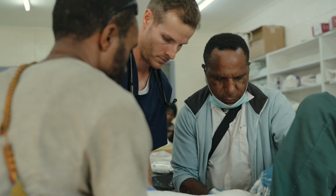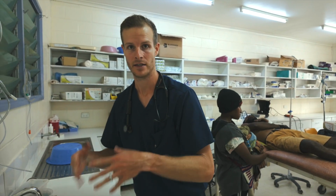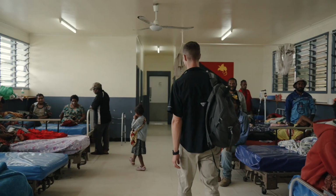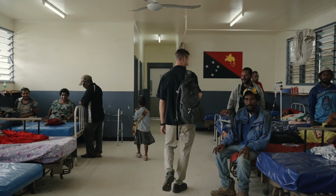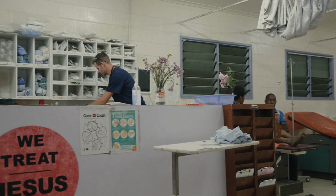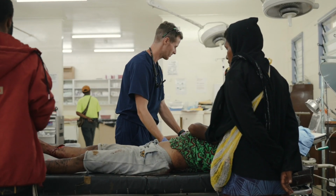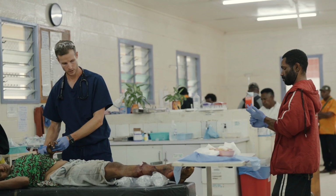So his didn't need a lot of straightening. We just held it to length and got that cast around it. There are lots of bush knife injuries here in Papua New Guinea and lots of domestic abuse here in Papua New Guinea. So probably a couple of bush knife injuries every day in our ER.